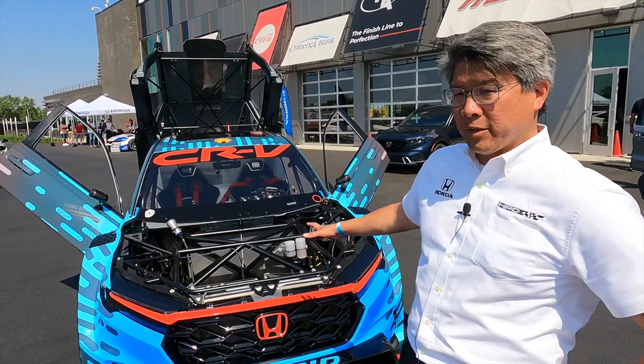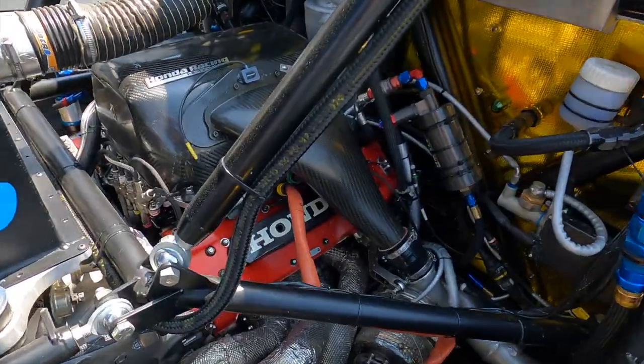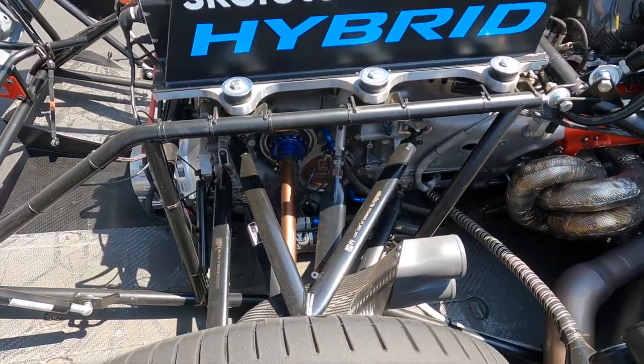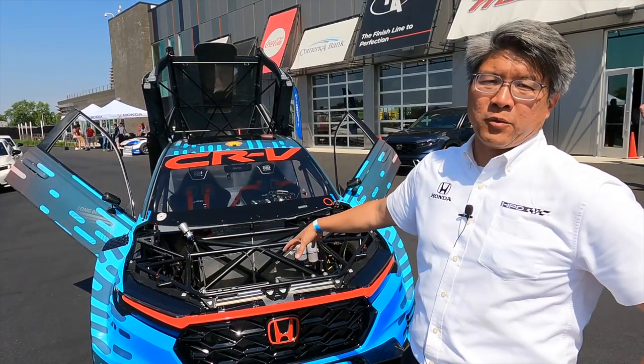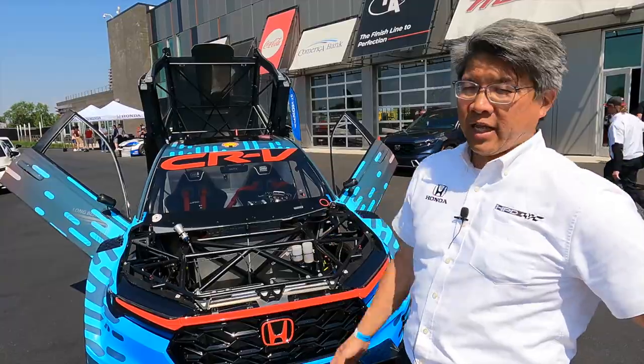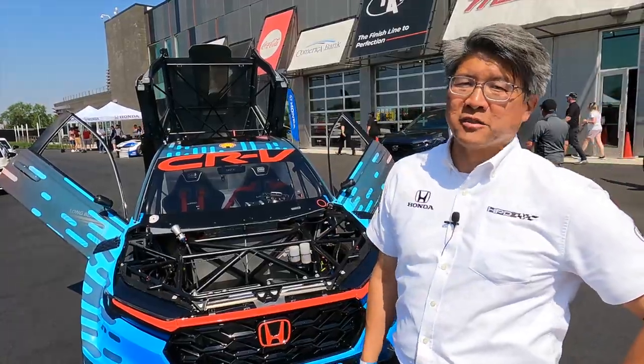But it is a two-frame design. It's got an IndyCar engine with a home-built hybrid system in the back, and then we kind of Frankenstein it out of our race car inventory, and we have an NSX GT3 suspension in the front.